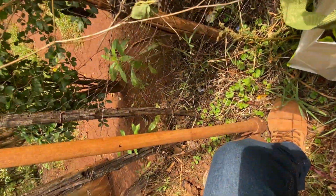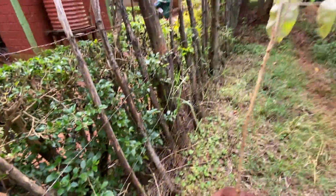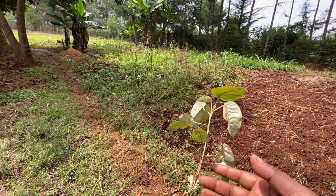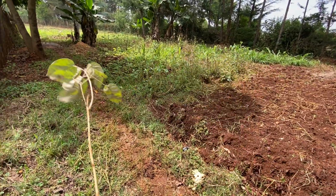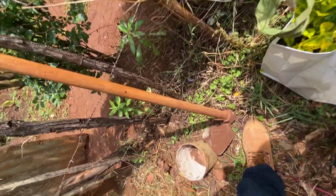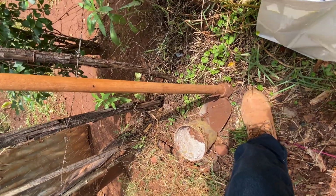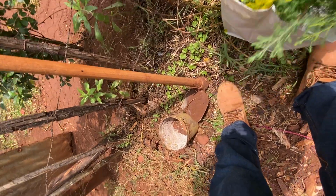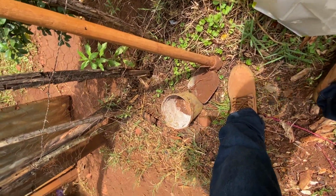And I'll show you some. And this one is just a local tree. It's used for firewood, this one. Yeah. I'll be finding a place to grow this one also. And I had some trees.